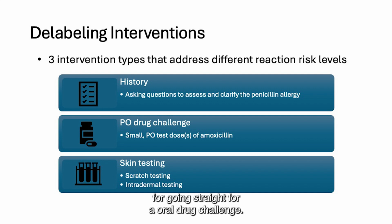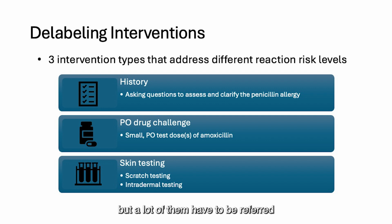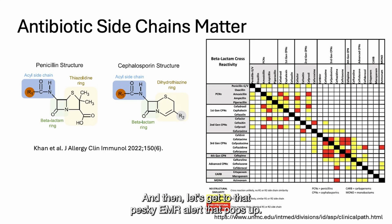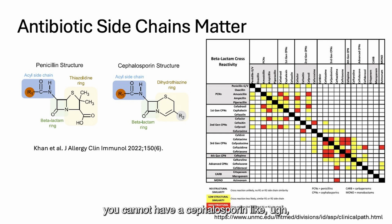Now, there is a lot more evidence for going straight to an oral drug challenge. I'm going to share with you a trial that helps us proceed with that a little more easily. And then for those that we're just uncertain about, there is skin testing. A lot of people have implemented this within their clinic setting or acute care setting, but a lot of them have to be referred to allergy if you don't have the tools and the access to penicillin skin testing. And then let's get to that pesky EMR alert that pops up when you say penicillin allergy, you cannot have a cephalosporin.